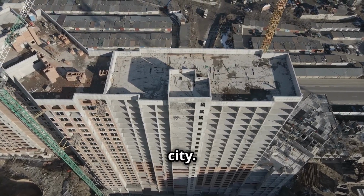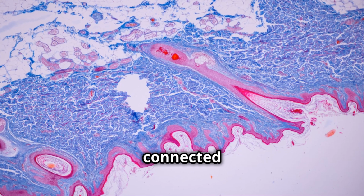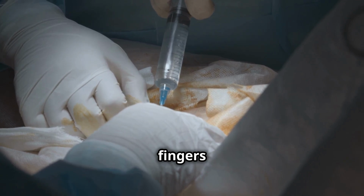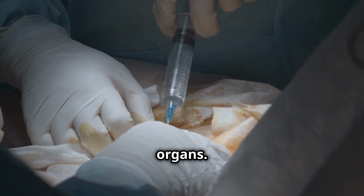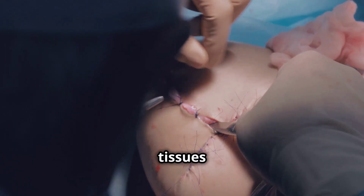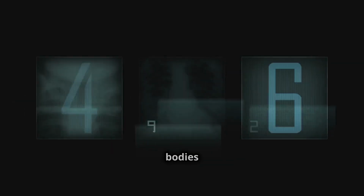Imagine a bustling city. Connective tissues are like the roads, bridges, and buildings that keep everything connected and functioning. They are found throughout our bodies, from the tips of our fingers to the depths of our organs. Connective tissues are essential for our survival. They bind different tissues together, creating a cohesive structure. Without them, our bodies would be fragile and vulnerable.